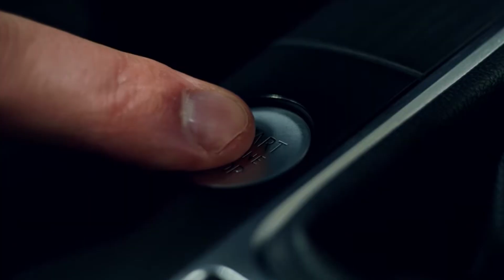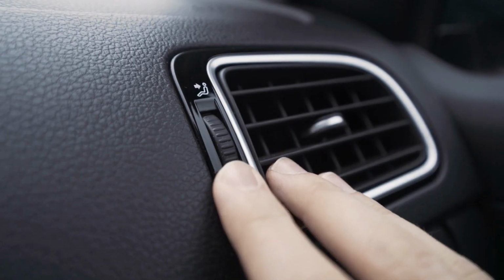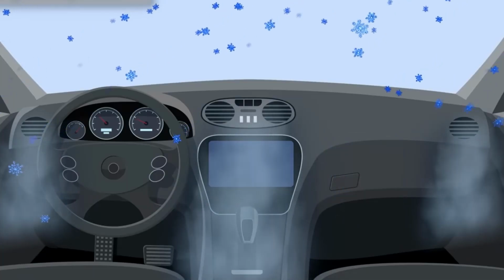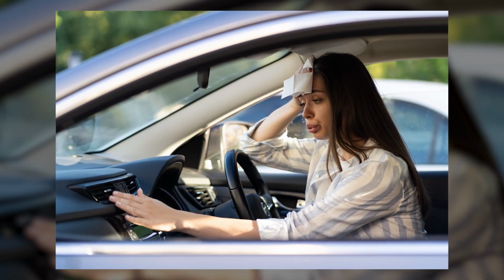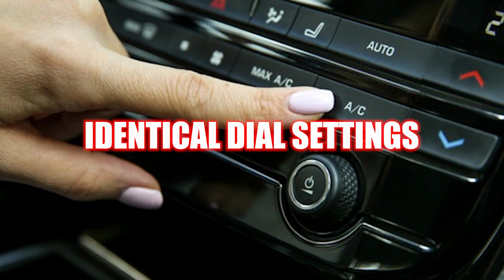Over time, or following a dead vehicle battery, the car's AC blend door motors can desynchronize. That may lead to frustrating issues where one side of your dashboard blows 45 degrees Fahrenheit freezing air, while the opposite vent blows 75 degrees Fahrenheit ambient heat, despite identical dial settings.